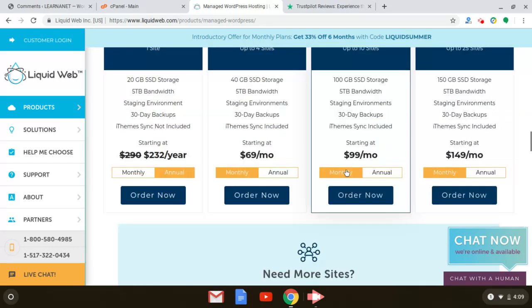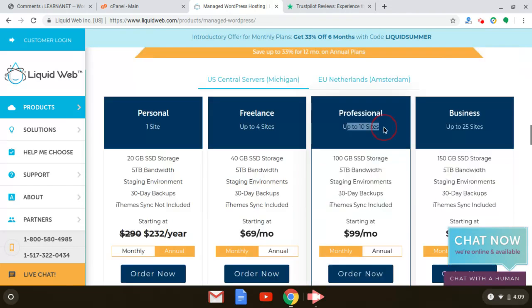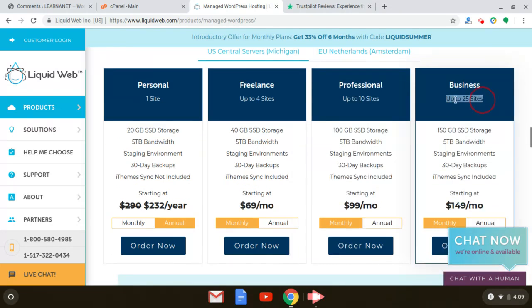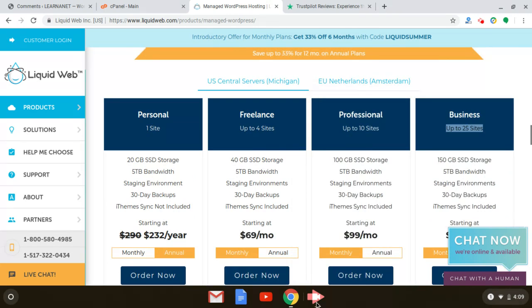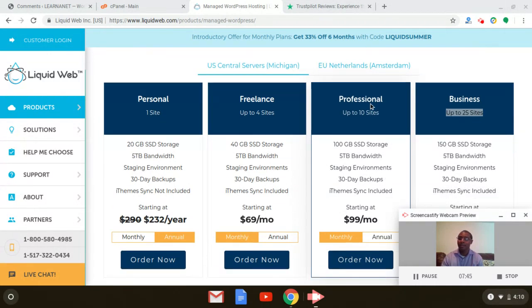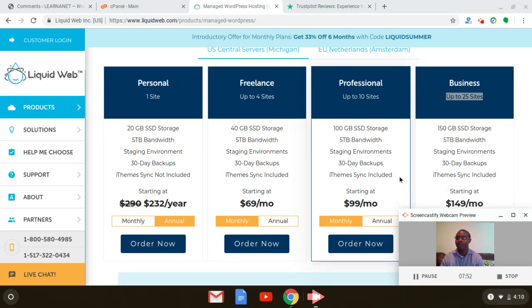So the professional plan allows for 10 websites that you can create online with WordPress, and the business up to 25. So I really think that if you guys are into like network marketing, internet marketing, and you're an affiliate marketer and you need to create multiple websites online for different niches that you may be in, maybe it's like weight loss or you're into some home-based business. If you need to create multiple websites online, I recommend looking at either the professional or the business plans, as those two will be ideal for creating multiple websites online itself.